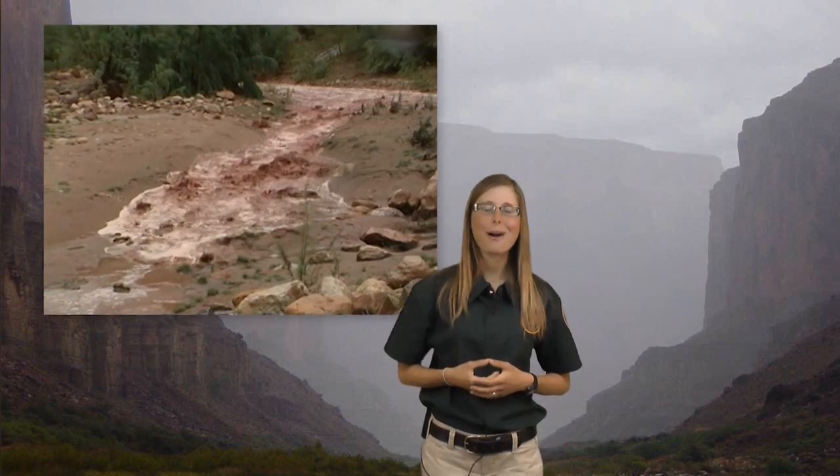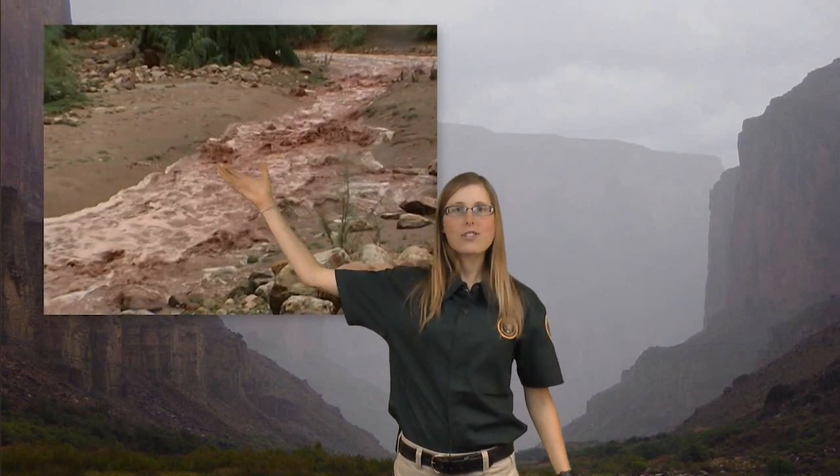That's why we have a lot of flash floods like the one behind me. And you can see how much sediment this water is picking up. It almost looks like a strawberry milkshake by the time it reaches the clear waters of the Colorado River.